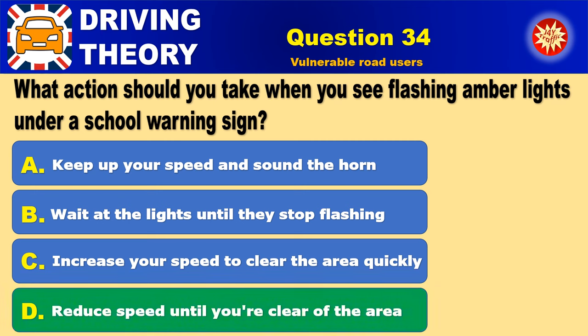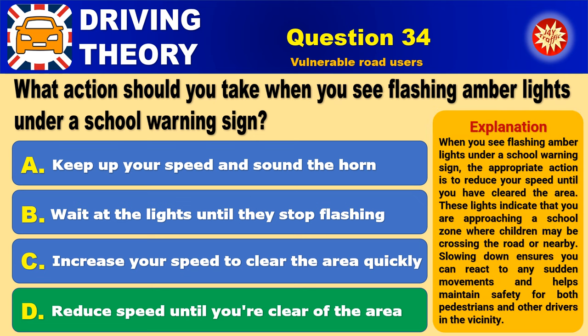The correct answer: D. Reduce speed until you're clear of the area. Explanation: when you see flashing amber lights under a school warning sign, the appropriate action is to reduce your speed until you have cleared the area. These lights indicate that you are approaching a school zone where children may be crossing the road or nearby. Slowing down ensures you can react to any sudden movements and helps maintain safety for both pedestrians and other drivers in the vicinity.